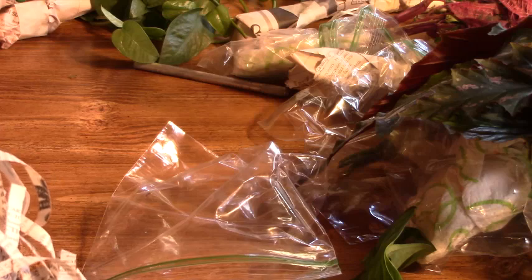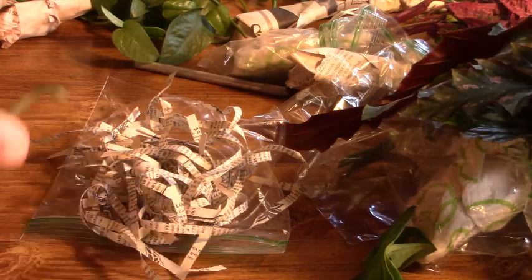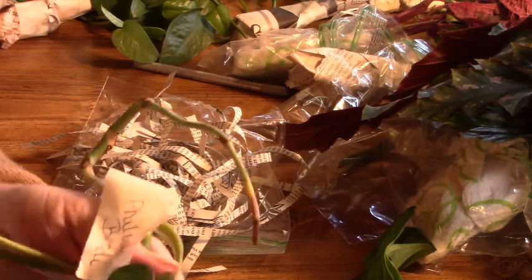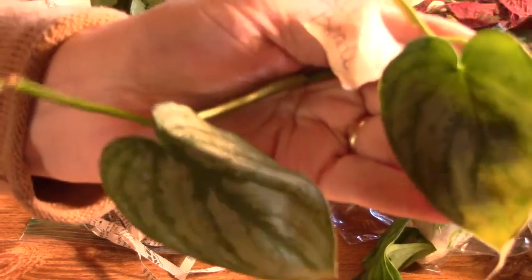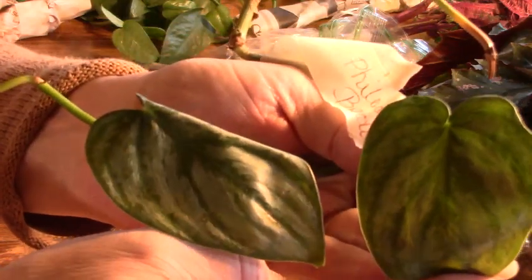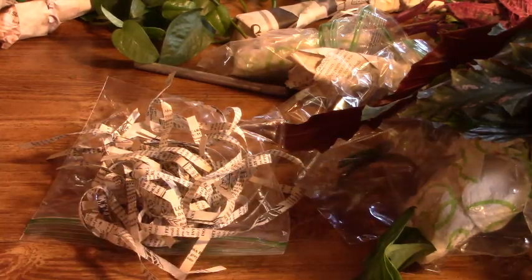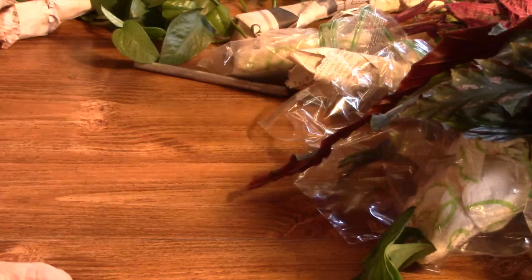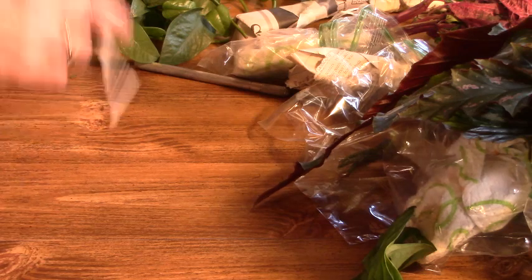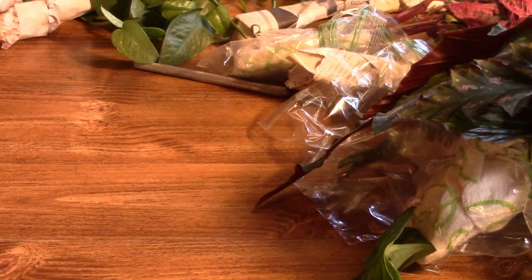A philodendron Brady. Oh yeah. Yep, I remember these. Beautiful. Definitely need to get these in water. I probably should have had some water vessels already ready here, but I wasn't sure what needed to go in water and what needed to go in soil.